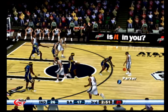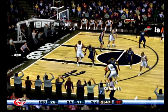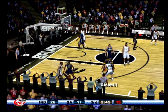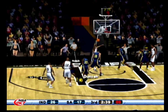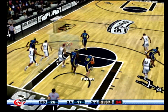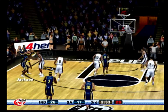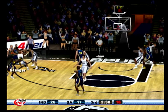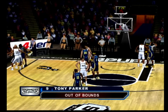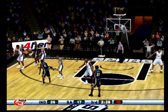53 left in the third. Pass left side. Passes to Parker. Dumps it to Duncan. To end the drought, Foster grabs it, and that's his third rebound of the contest. Swung it to Jackson. He's doubled up. Didn't realize that he was on the line. They'll turn it over.